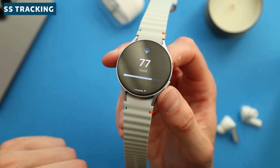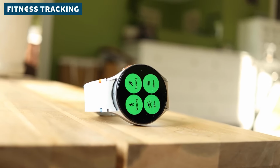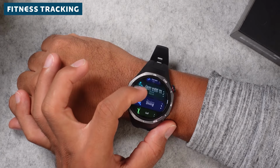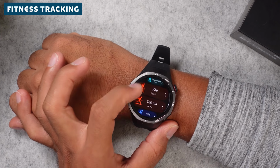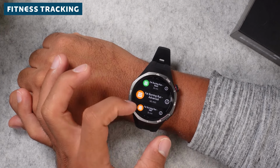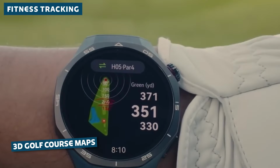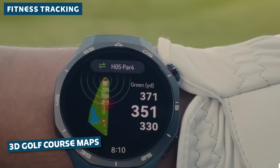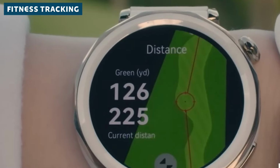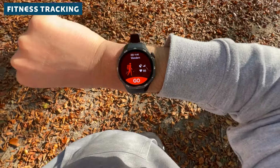Now let's talk fitness tracking, because let's face it, that's why many of us are dropping serious cash on these devices. The GT5 Pro comes out swinging with some exclusive features that'll make sports enthusiasts sit up straight. We're talking importable maps for trail running, 3D golf course maps that show every contour of the green, and even freediving profiles. Yes, you heard that right. This watch is dive certified.